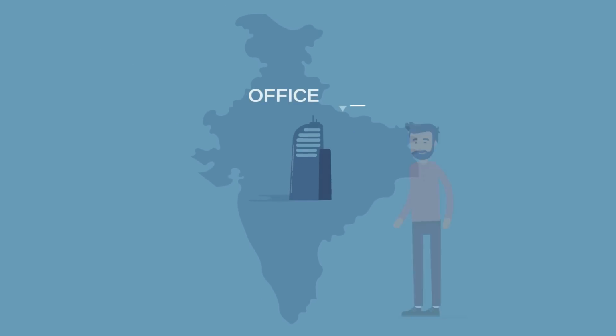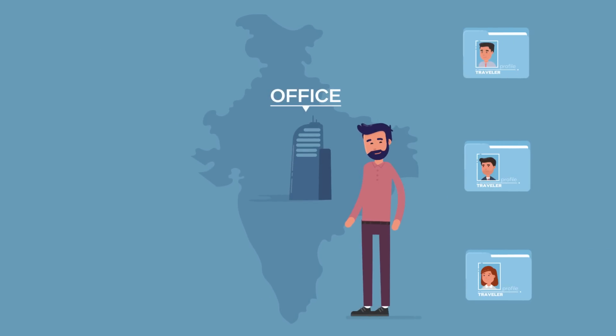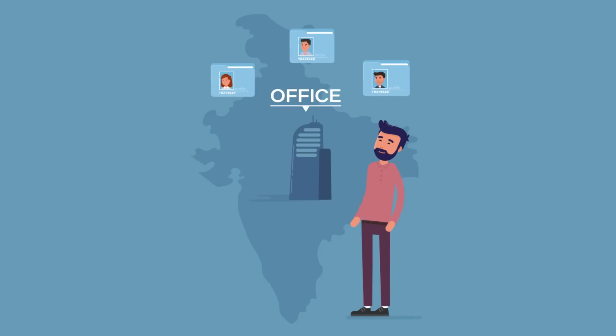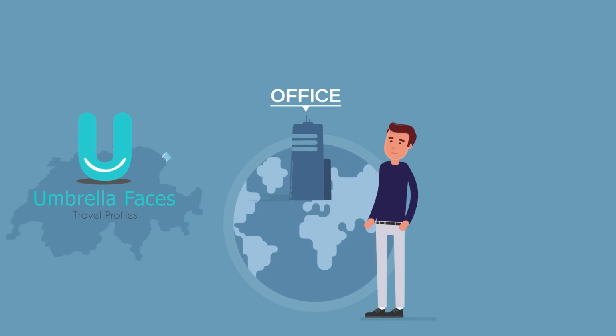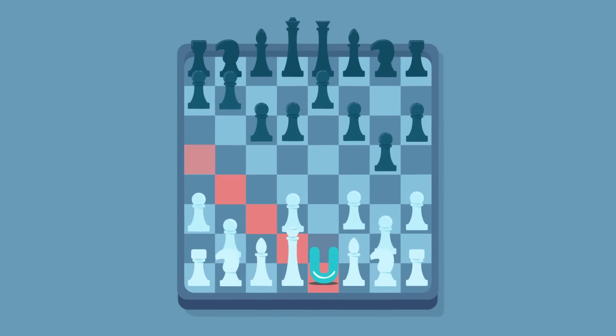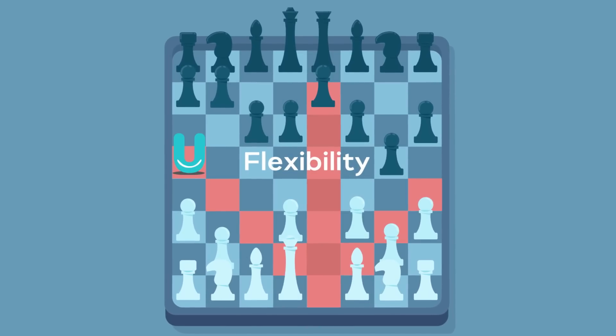A new travel management partner in India requires the profile data? No problem. With just a few clicks, the new partner has access to all necessary travel-related data and can even add to it, all thanks to Umbrella Faces. And this data is also available should a new partner come along. This is a valuable strategic advantage, ensuring flexibility for you at all times.